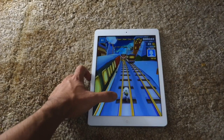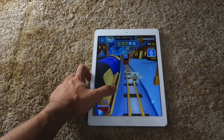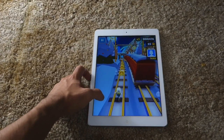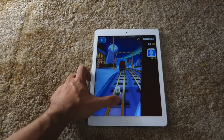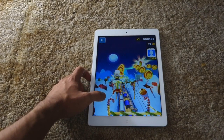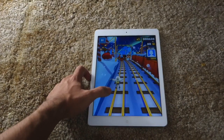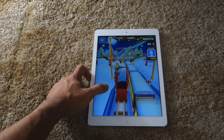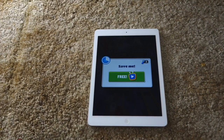So maybe games like Subway Surfers, Cut the Rope, Temple Run, just very simple games that don't require too much graphical horsepower, and you should be good to go. You can see the experience is actually not that bad when you're playing simple little games like this, and it does kind of feel like it's still a modern day tablet from Apple, a tablet that you would actually buy from Apple. So that's very impressive, that it's still playing these games as well as it is.